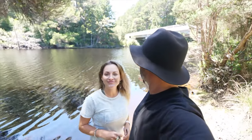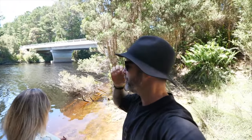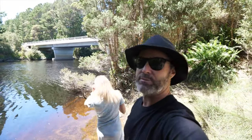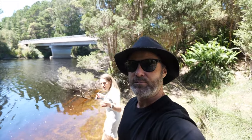So this is the bridge, and this is the freeway right here. Well, I don't know if it's a freeway, but it's the road that's going to take us back up to Zeehan, where we can shoot back down to Henty Dunes and see where we go.